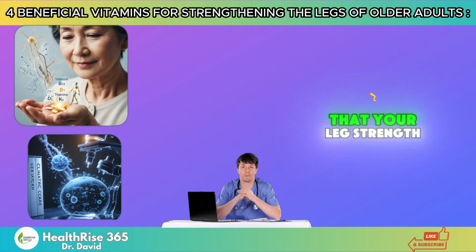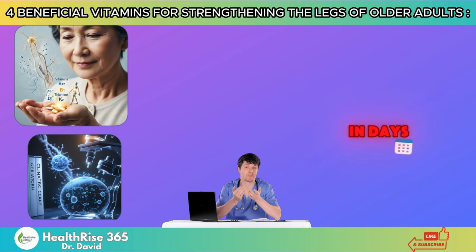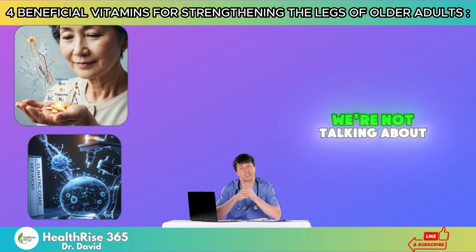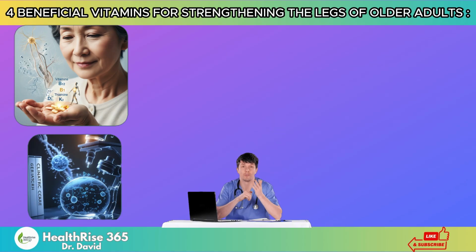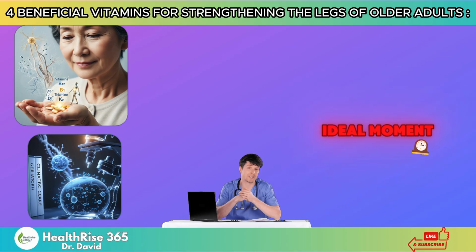The good news is that your leg strength can be significantly restored, not in months, but in days, with the targeted support of just 4 key vitamins. We're not talking about grueling exercise or expensive therapies. We're talking about giving your body the ideal nutrients at precisely the ideal moment.